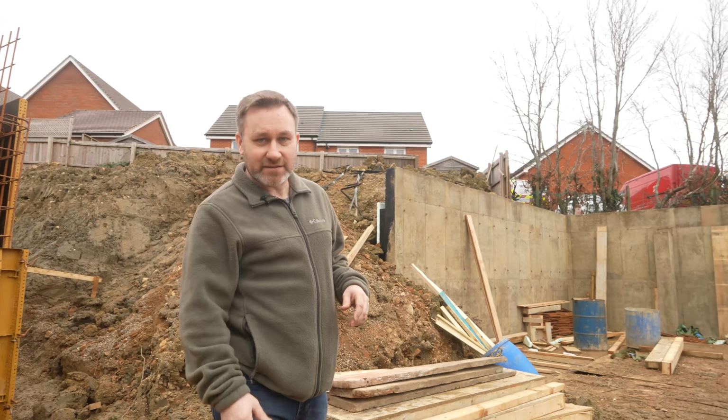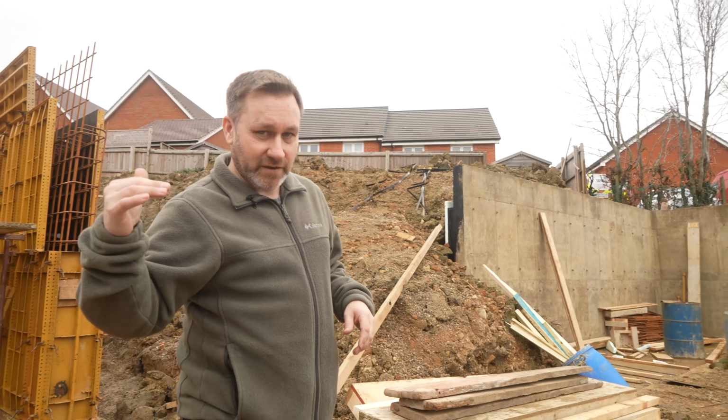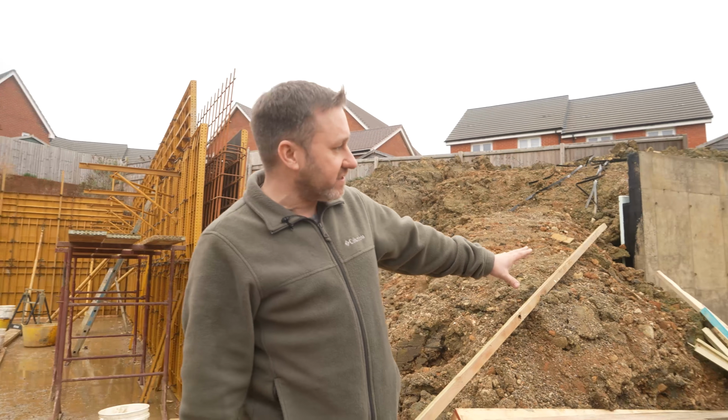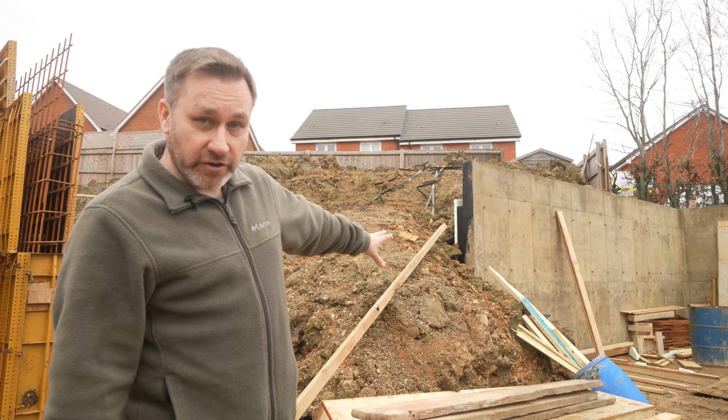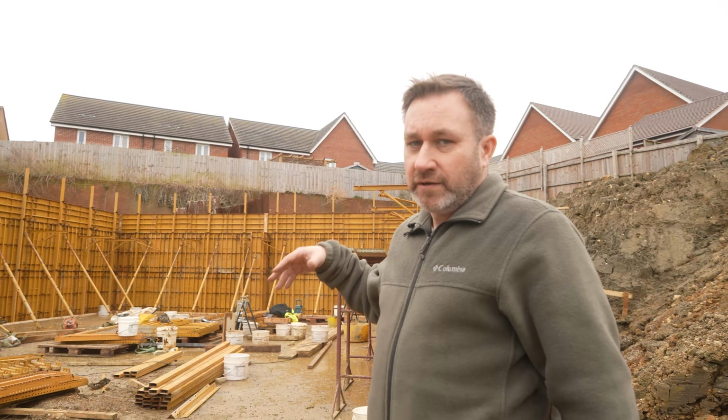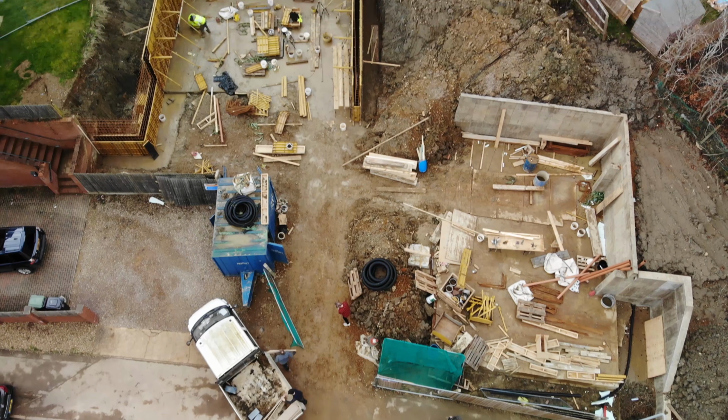Okay guys, so we've got a site here that is 4.5 meters above ground level. What we've done is we've got two sites, two plots. We've got one there that you can see with all of the concrete formwork that's already been done, and we've got another one here where you can see all the shuttering ready to be poured. The concrete's going to be poured this week actually.